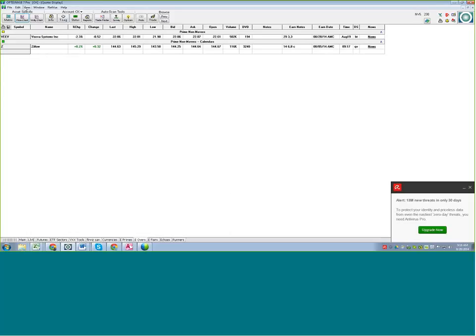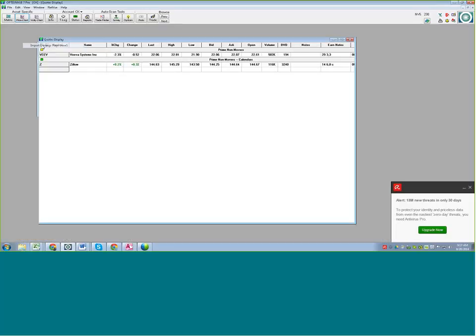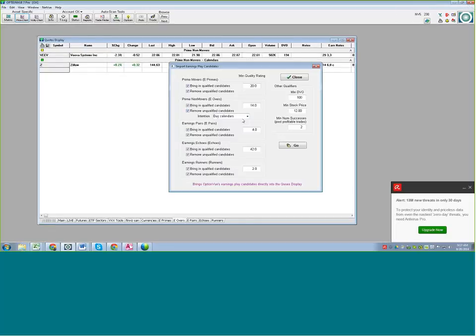You can come into this view at the top, and we're going to go back to this import. And you can see for the non-movers, you can say the intention is, do you want to buy calendars or do you want to buy naked straddles? Okay. So these are some good ones. There's actually one coming up today I think I'm going to try out.